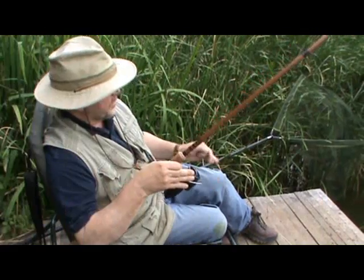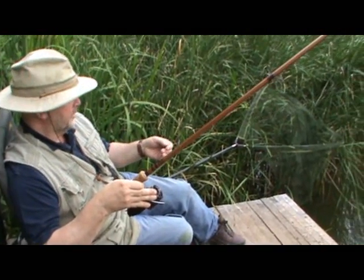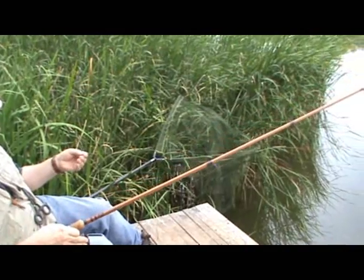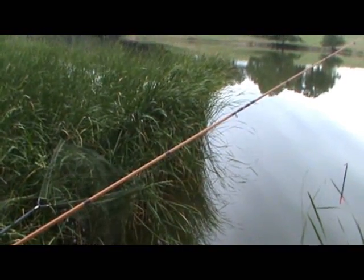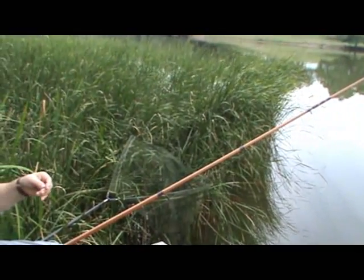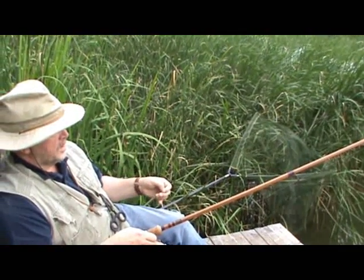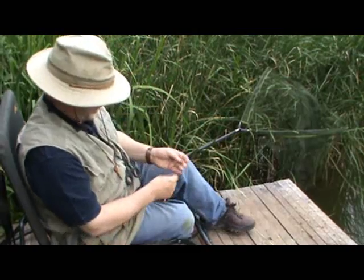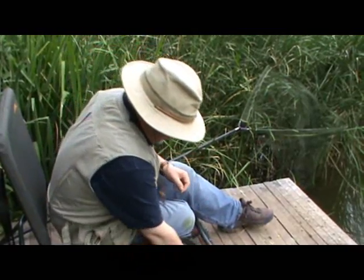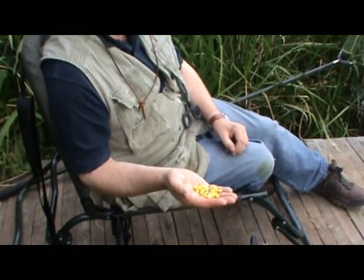For fishing over depth, I'm using a 4 AA waggler, peacock, and I've got the 4th AA shot about 8 inches from the hook, and that's the amount that I'm laying on the bottom. The bait that I'm using this evening, although I've got 2 choices, but I've started with, is just common sweetcorn. Which has proved very, very successful, as it usually does here this time of the year.